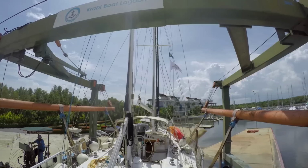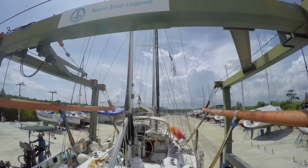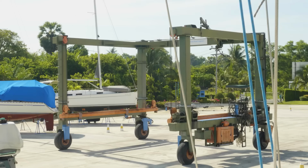Here we are on the Hard, and it's a very nice view. We've got the mountains of Krabi in the far distance there. The usual noises, as you can hear behind me, someone revving something, probably one of those strimmer things. So it's a typical day in a boatyard. Lots of noises, and Liz and I have got to sit down now and work out the order of events of things we have to do on the Hard.